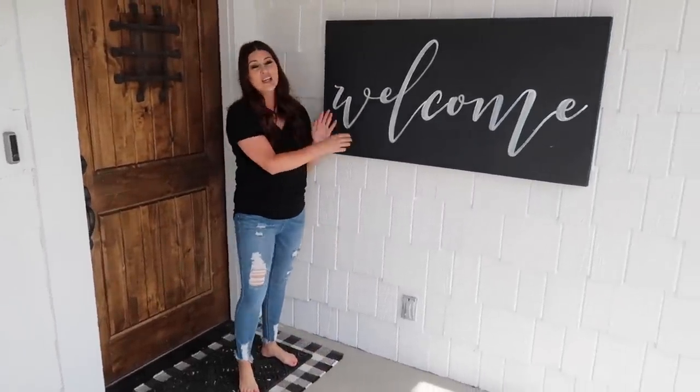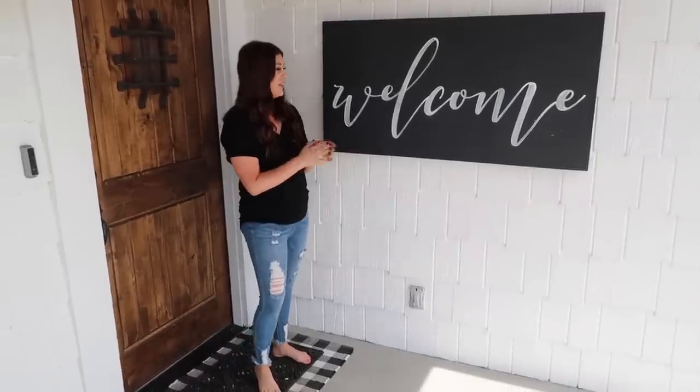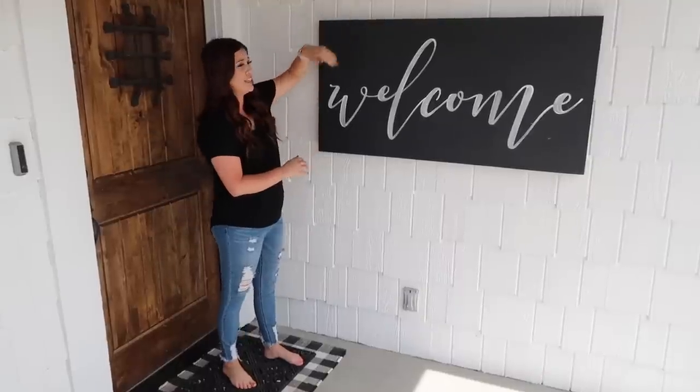And then another thing I always get asked about is this sign. Once again, it's three mango seeds, just like the other one. We love our family of three. I love having it in here, it's so grand. I love how it pops against the white house.